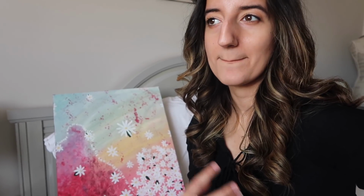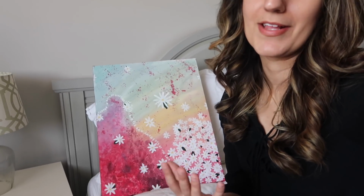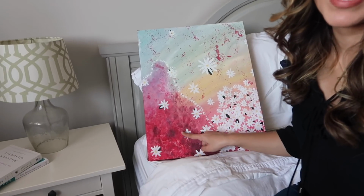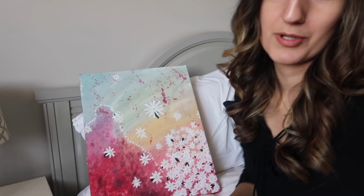There's my painting. I really like the fact that I was able to create meaning with my painting, and I think that's the thing that I love most about it. From a technical standpoint, it's definitely not my favorite thing that I've ever created. Like I mentioned in the voiceover, I would have liked more of this stippled area to be brought up here. Bluish yellow stipple would have been beautiful, and my daisies could use a little work.